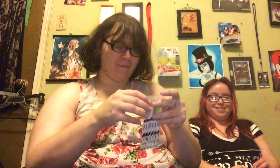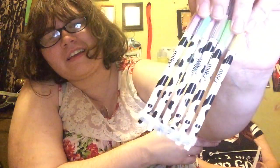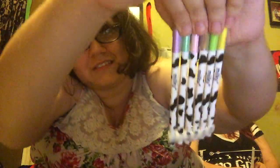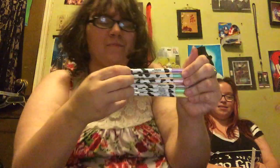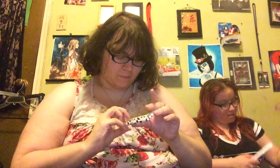Yes, I have a little... My pens! Here you go. These are my pens. I bought more pens. They're more Korean pens, but they're different colors. You say milky on them because they're cow print. I thought they were so cute. Let's see, I've got purple, green, two shades of green, pink, brown, and yellow.